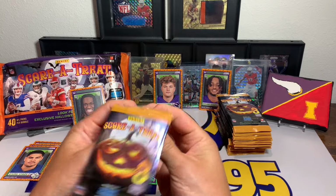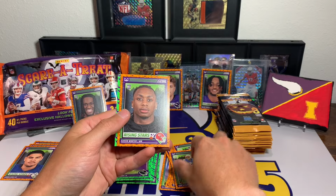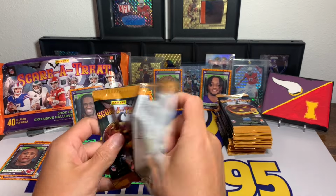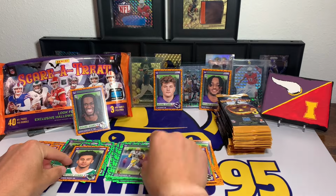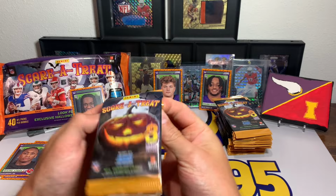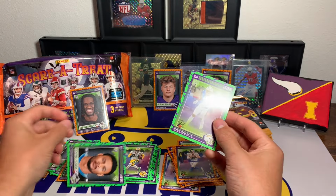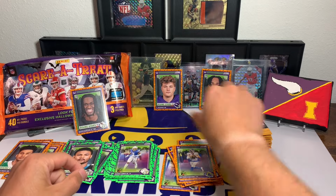Some of these packs don't open super easily, though. All right, Mike Williams, Xavier Worthy, and a Donald Driver. Chris Boswell, Jordan Travis, Jair Alexander. Rookie quarterbacks galore. Multiple first rounders so far. Matt Stafford, Jatavion Sanders, rookie, and a Derwin James. Of course, I put that Jordan Travis in the wrong pile. Derwin James Jr.